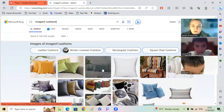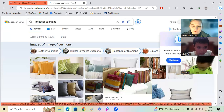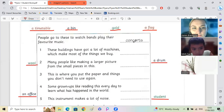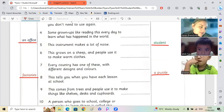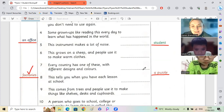Okay, these are cushions. It goes on your sofa, or on your bed. Let's go back. Number one, Mintu. This building has got a lot of machines. It makes most of the things we buy. Factories. Yay, good. Okay, well done.